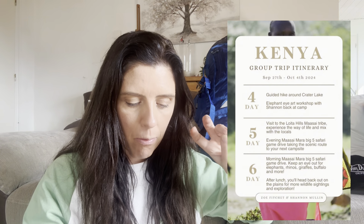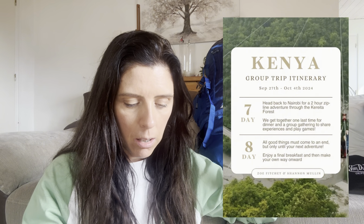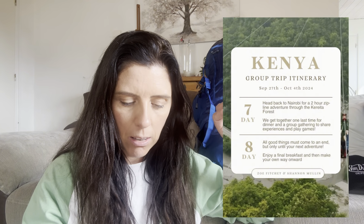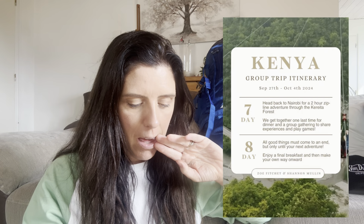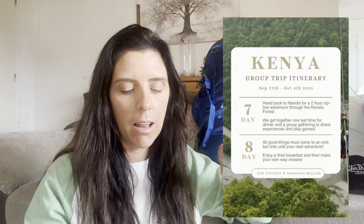So then once we get there, that's the new campsite in the Masai Mara. The next morning we'll have breakfast, and we've got a morning game drive where hopefully we'll see the Big 5, and we come back for lunch to camp, and then we go back out for an evening run, I think, as well. Day 7, we then head back to Nairobi, and on the way we stop off in Kariata, I think, the forest, and it's got a 2-hour zip line through the forest, which is crazy. And then we go back out again for dinner that evening to a restaurant near the hotel, and then the next morning we pack up and we go home.